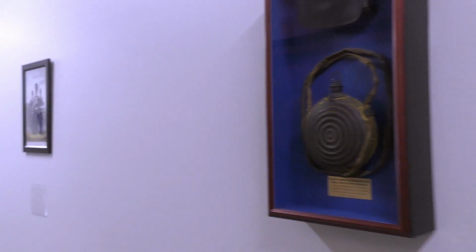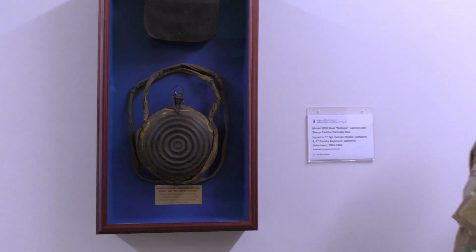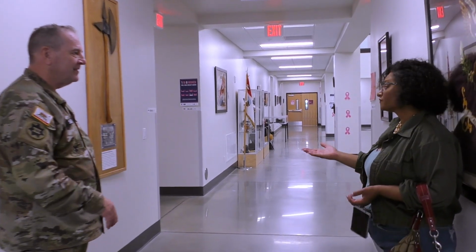And this is a unique... So Dan, how did you know where... We had paperwork. You have paperwork on it. We had provenance. So was this given by his family or something? Exactly. And they had a copy of his service record. Of his service record, okay.